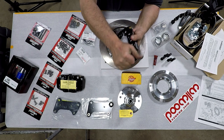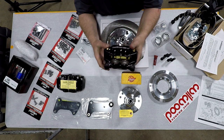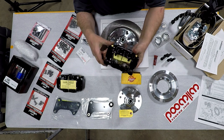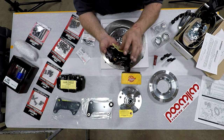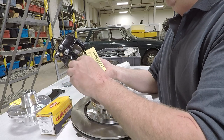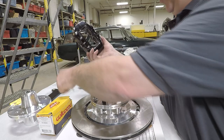Wilwood makes a really great product. We've got them on the back of the car. So there you go. Hopefully you can see that. You got your dual piston, so four pistons, one caliper, a nice little compact package, and really, really great stuff. Obviously, this comes out, don't lose the cotter pin.